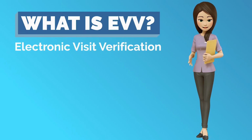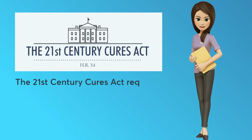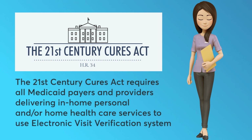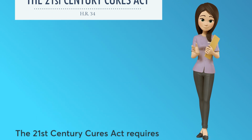EVV, or Electronic Visit Verification, is part of a federal mandate called the 21st Century Cures Act. This mandate requires all Medicaid payers and providers delivering in-home personal and/or home health care services to use electronic visit verification systems, most commonly known as EVV.